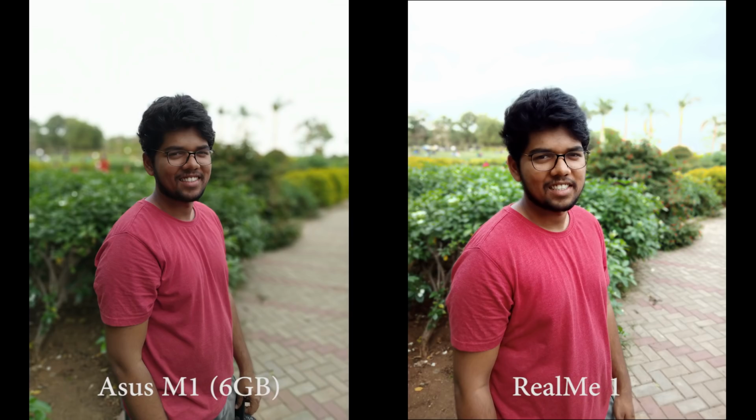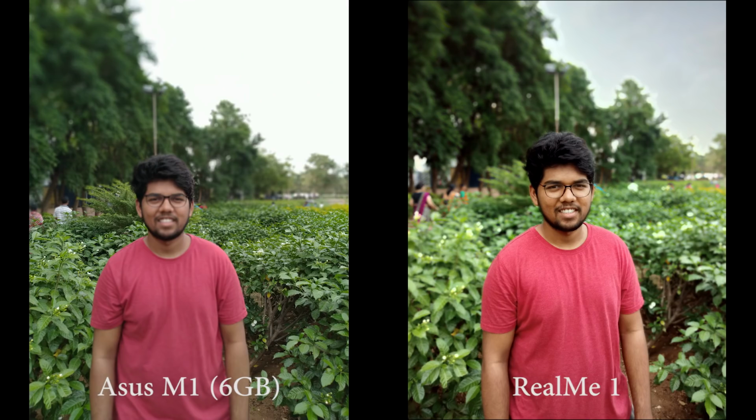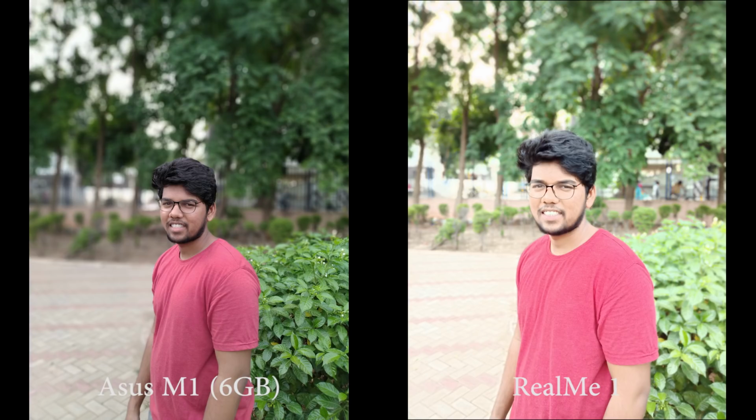Now coming to the portrait mode, RealMe 1 uses only a single camera, so edge detection isn't perfect, while on Asus, it uses a dual camera setup, so edge detection is better than RealMe 1. Now looking at the pictures, images from Asus look dull and colors look faded. Images from RealMe 1 actually look pretty good.